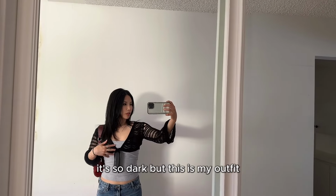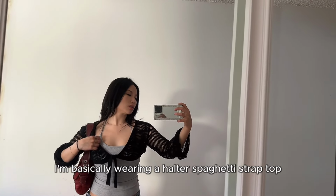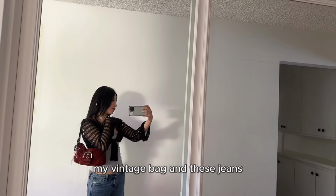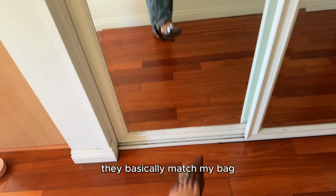It's so dark, but this is my outfit. I'm basically wearing a halter spaghetti strap top, and then I have this knit cardigan, my vintage bag, and these jeans. And then I love these shoes because they basically match my bag.